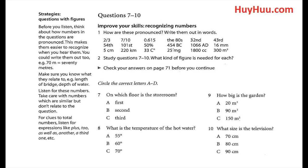Test 2. Listening. Section 1. Now listen and answer questions 7 to 10.